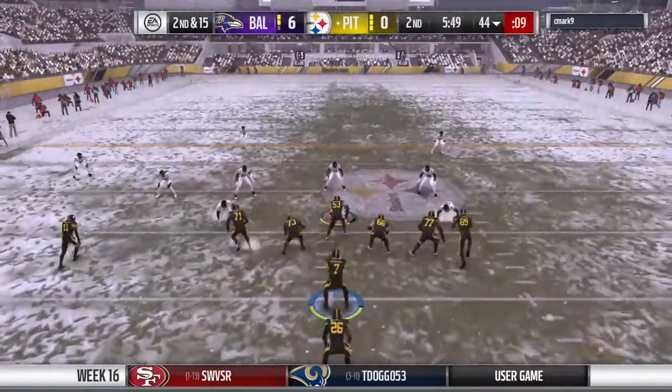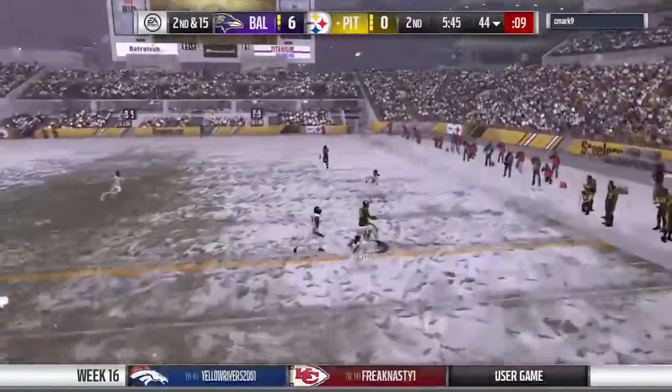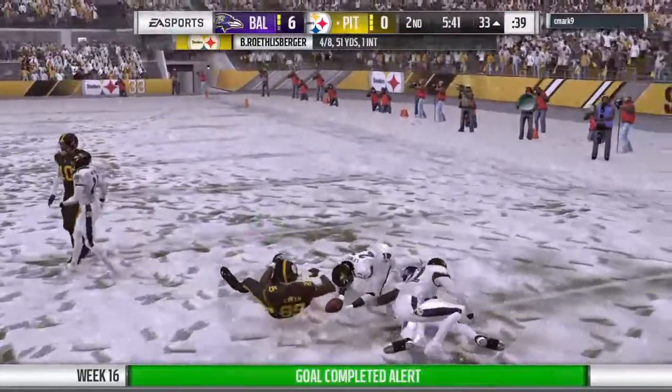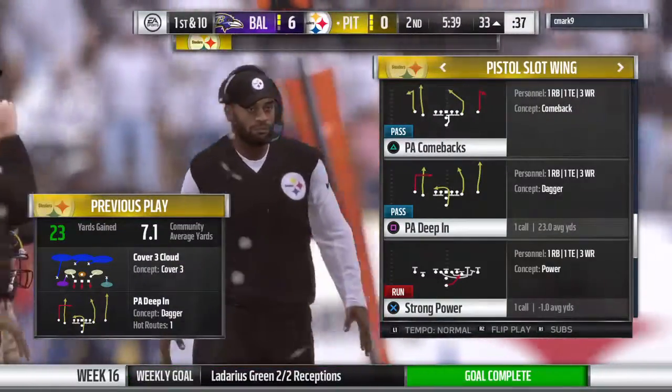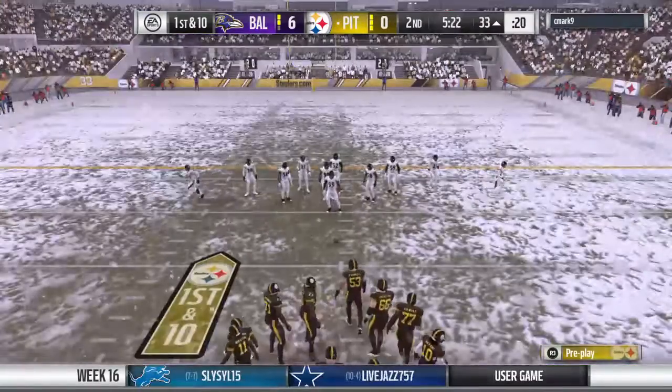A fake to Bell. Now it's Roethlisberger. On the right side, caught by Green. And he's brought down after a good gain. 23 yards on the play. And now a first down following that long gain.